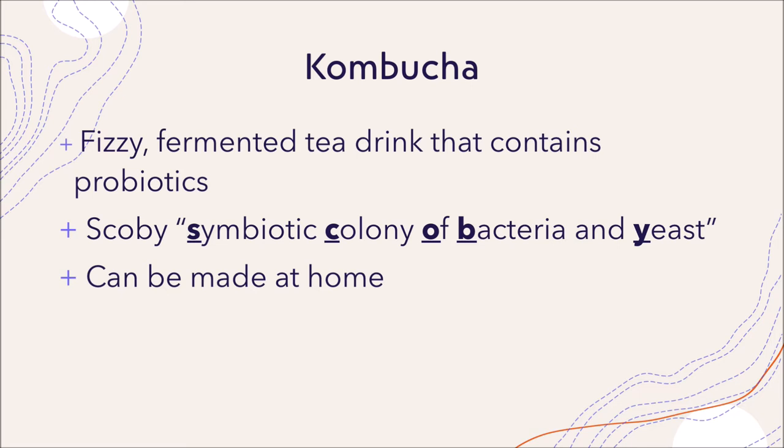A SCOBY is introduced to the tea mixture, which is a colony of various bacteria and yeast populations that metabolize the nutrients in the tea and undergo the process of fermentation and production of probiotics.